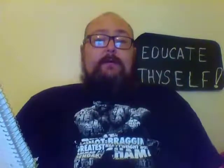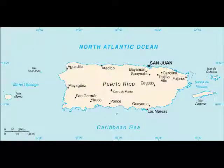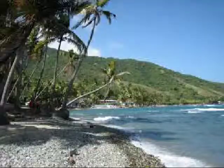So let's talk about our inhabited territories first. We'll begin with Puerto Rico. Its capital is San Juan. And the name is Spanish for rich port.